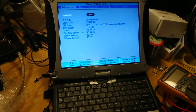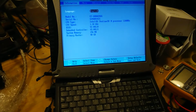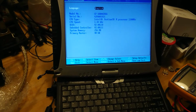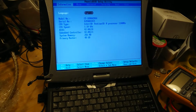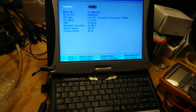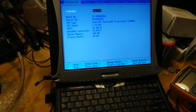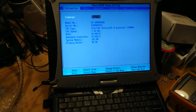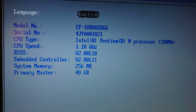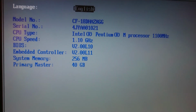As I was saying, it has this mil spec which it has to go through, and the shock is tested by a drop from 90 centimeters, so roughly a meter. This model, if you look it up on the internet, you will find out that it's a 1.2 gigahertz Pentium M with 512 megabytes of RAM and a 60 gigabyte hard drive. But if we take a look at the specs here, we can see that this is an earlier model, which has only about half the specs of that.